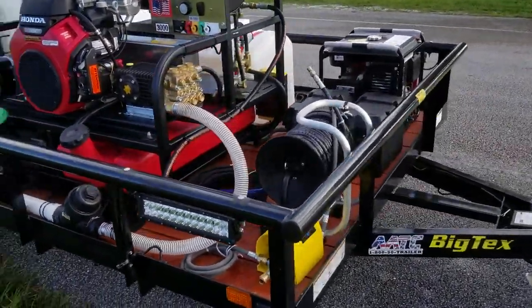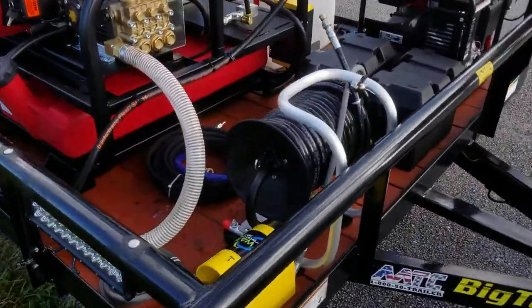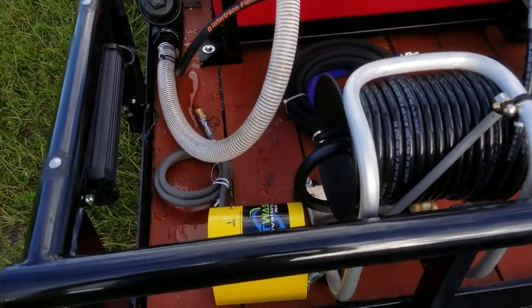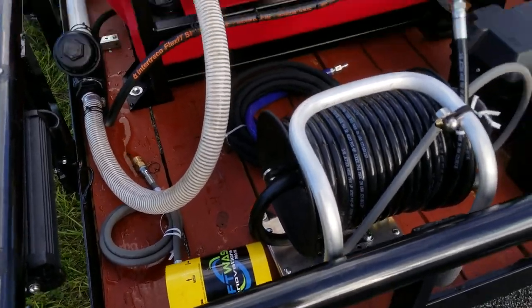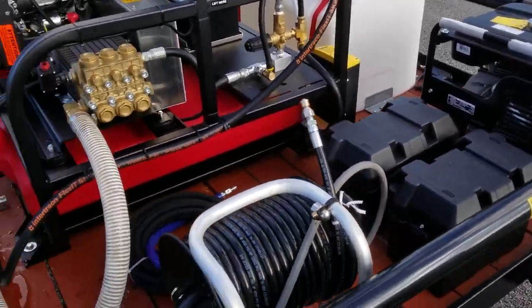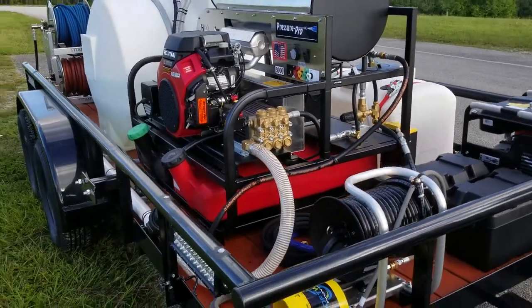You can do remote jetting, say a floor drain or some stacks. Got your foot switch right here. Like I said, there's double batteries there. One to run the lights, one to run the soft wash. What else we got here?